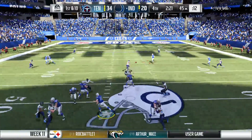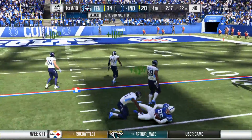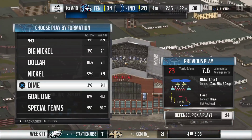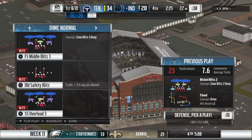On 1st and 10, Luck. There he goes inside the 30. Oh, he's got a man wide open, complete. And he takes it all the way down to the 22. 23 yards on the play.